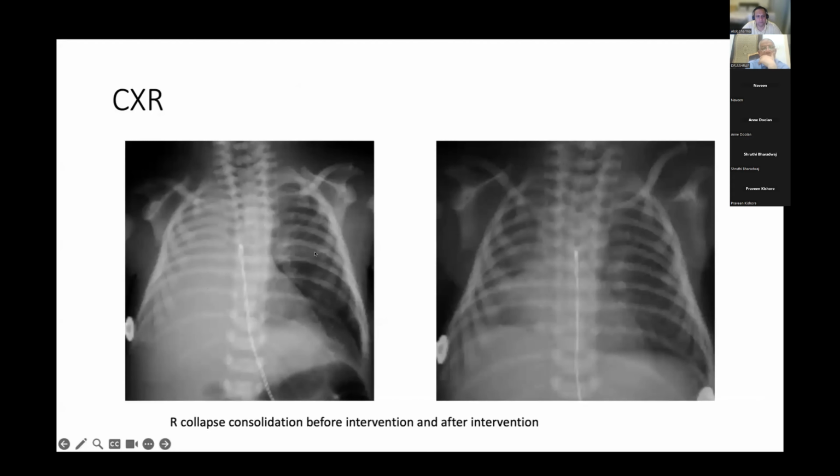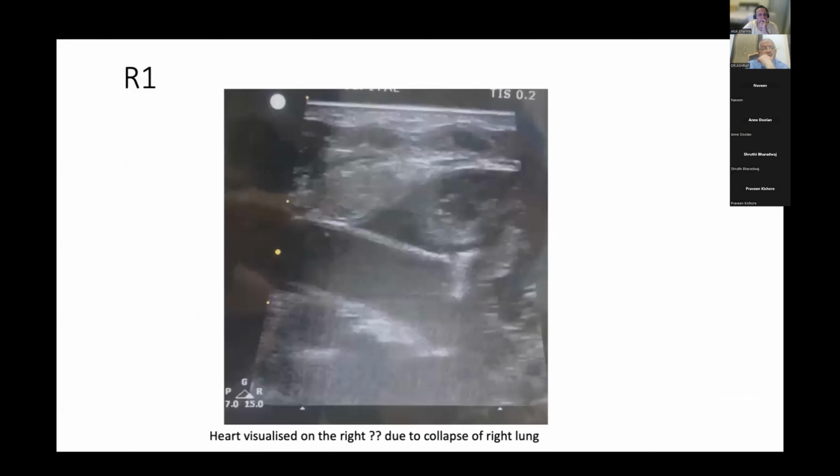So this was the initial X-ray when the baby was quite sick, and after the recruitment, position change, and management on NIV, this was the X-ray about 3 days later. The ultrasound I've done is from 3 days later, not the initial one when the baby was sick. So this was the R1 that I got at that time.